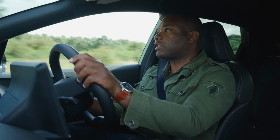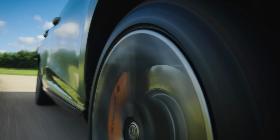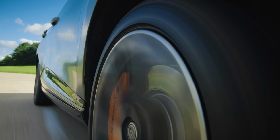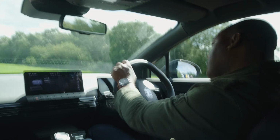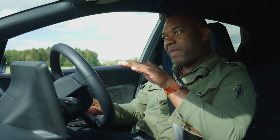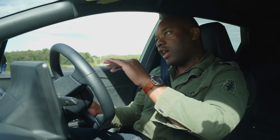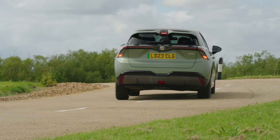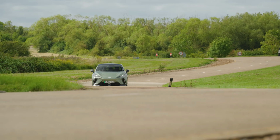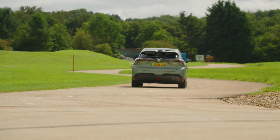What's the general balance like through the corners? Well, electric cars tend to do best when you're going at 8/10 rather than 10/10, aka flat out. And when you do that, the balance is actually pretty impressive. It's actually quite rear biased, so as you drive into a corner, you can feel the back end slightly wanting to rotate, but the minute that rotation occurs, the front axle kicks in and it pulls it straight and just hauls you out of a corner. Very impressive.